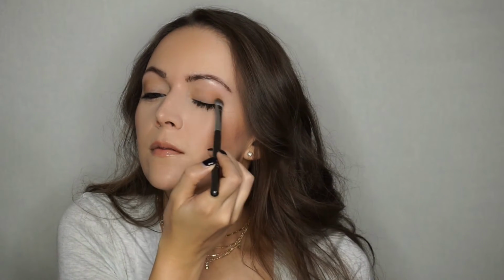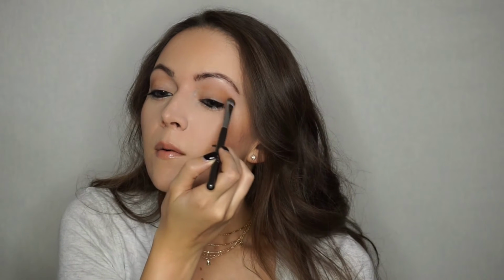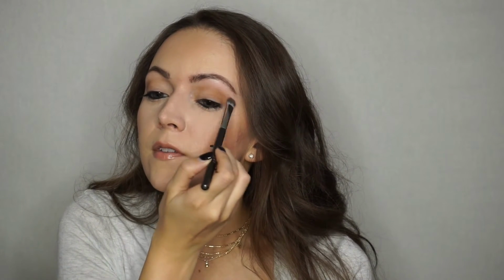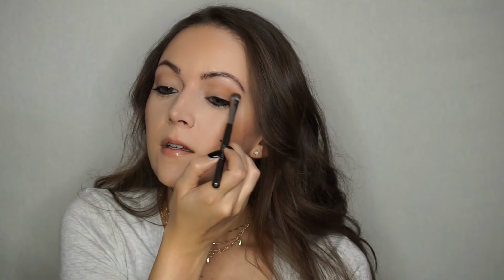Go on the other side now. So just, like I said, starting in that crease, the outer crease, and then going down. And then bring that in. Whatever's left on the brush after you make the outer crease, just take that all the way in, straight in, not in here, because we're going to highlight this area.